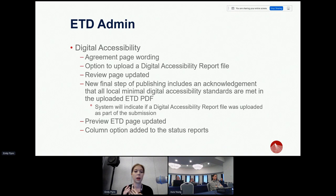The final step of publishing will include an acknowledgement that all local minimal digital accessibility standards, so MDAS, are met in the uploaded ETD PDF. So that's the part on the reviewer side. As you go to publish, we'll have one more pop-up that'll need to be acknowledged for publishing. And then the system itself will indicate if there's a report or not attached. So that is not going to be selectable, but the system will know to do it if one's there as part of the submission.